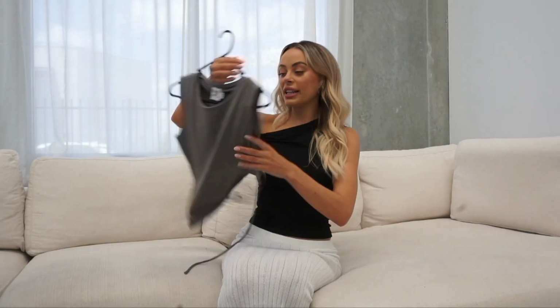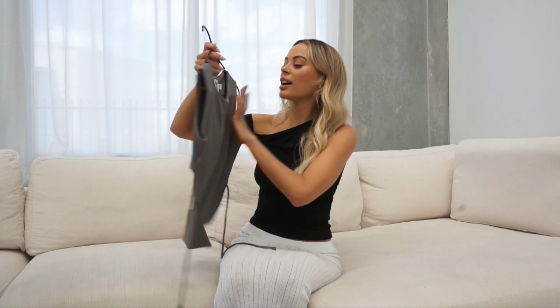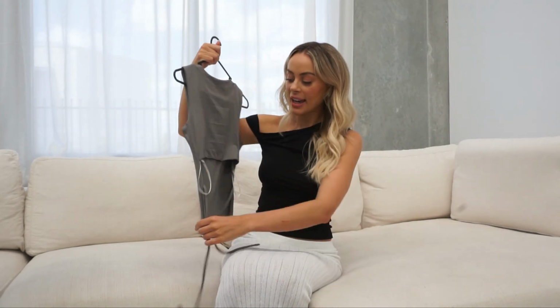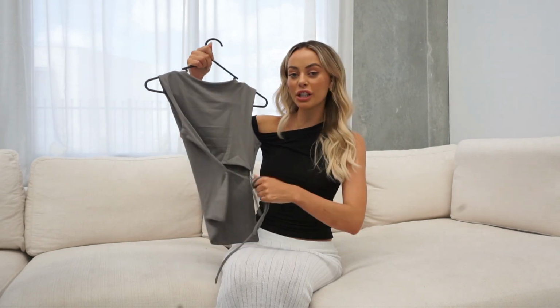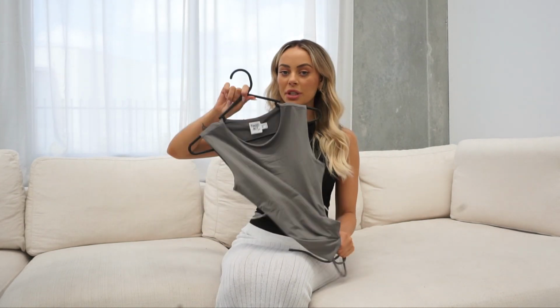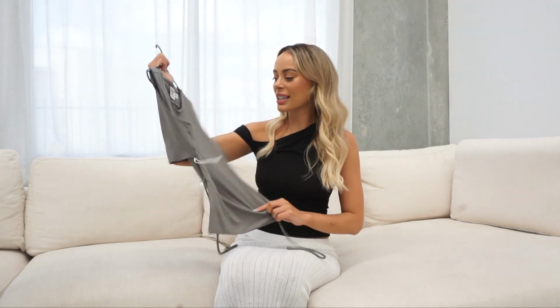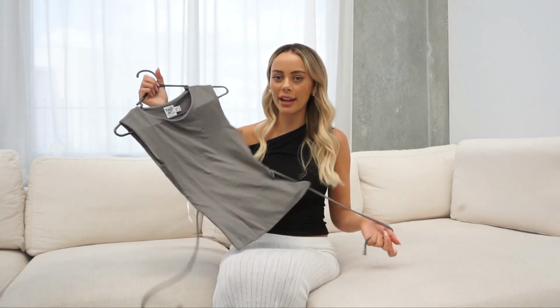Okay, the next item I got is this cute little charcoal sort of colored basic tank, but it actually has an open back and then you tie that there. So it's got a cute little detail, but it's also a cute little basic tank. And I'm obsessed with like full length tanks at the moment because I've been wearing a lot of low waisted stuff. So I got this one because I just generally feel like I'll wear it to death.